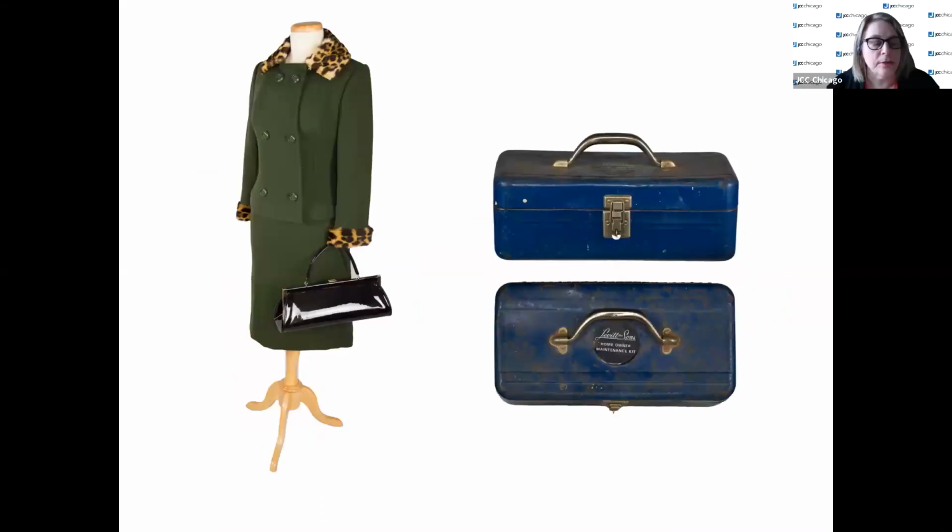We've noticed that there's been a lot of buttons from various slides that you've shown. What is the significance of those buttons? Why did so many companies or the military, what was the deal with the buttons?